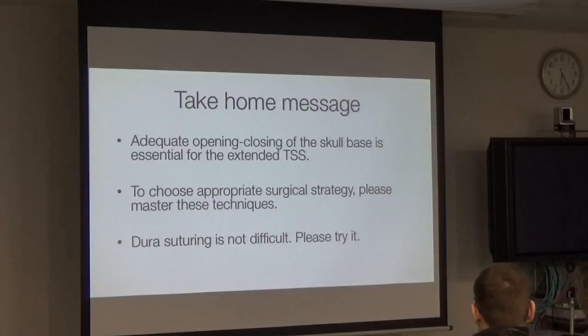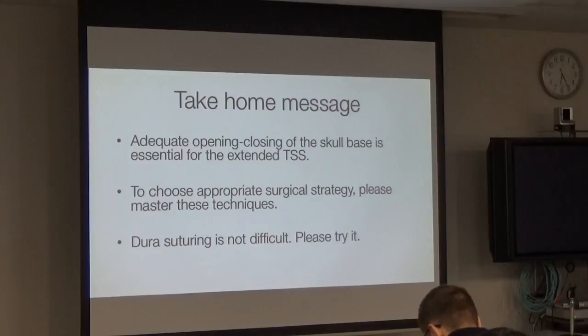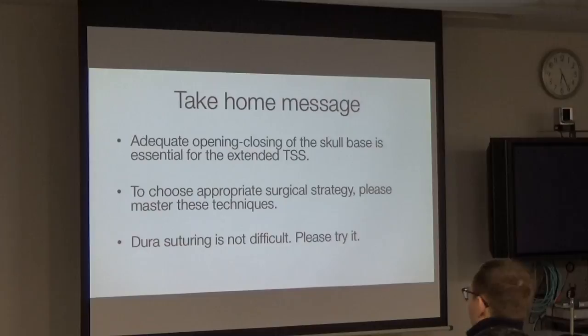Hello, doctor. I wanted to know in how many patients you use the transsphenoidal approach? Maybe 80 cases of extended approach. How much is the percent of infections of the CSF? There's no infection.